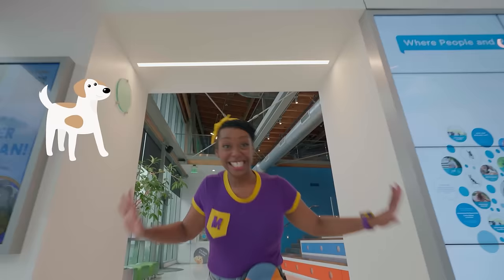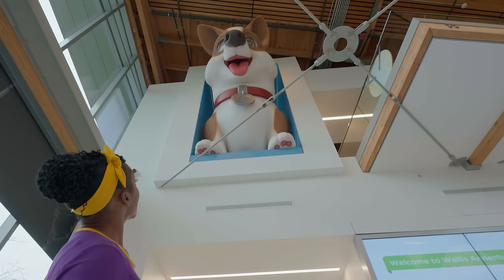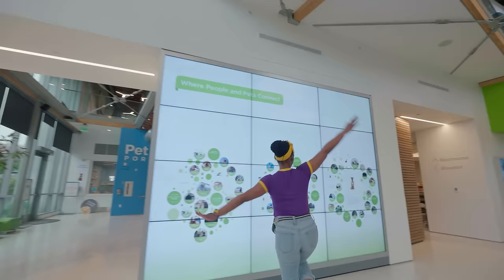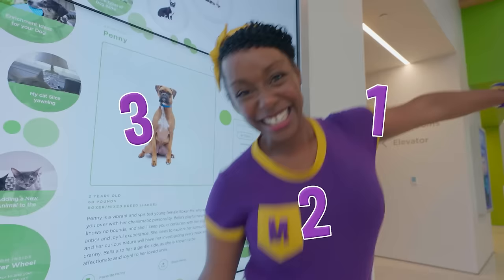Oh, check it out! Excuse me up there! Have you seen a dog named Penny? What's that? Oh, look! It's Penny! Okay, let's keep looking for Penny. This is what she looks like. 3, 2, 1, let's have some fun!